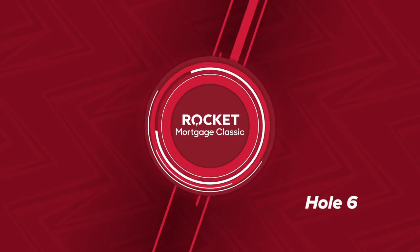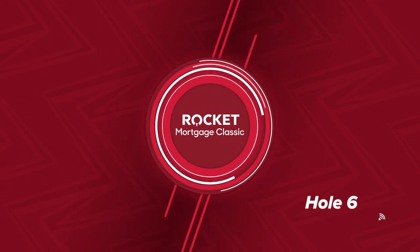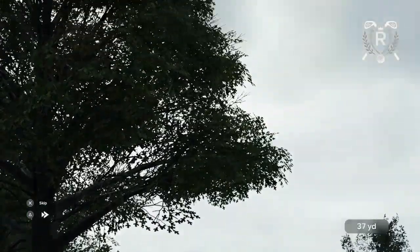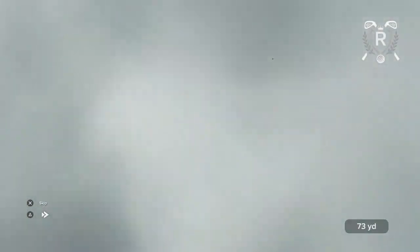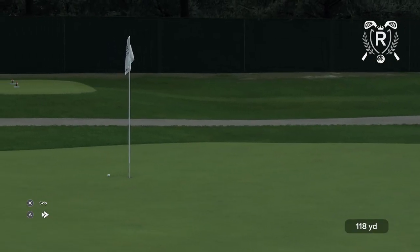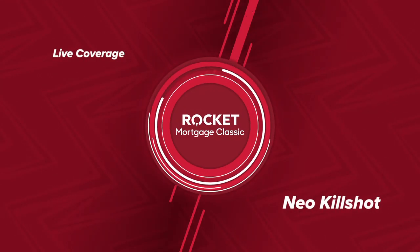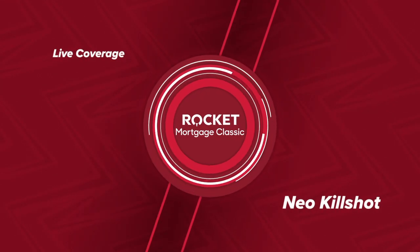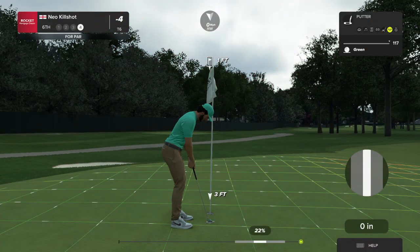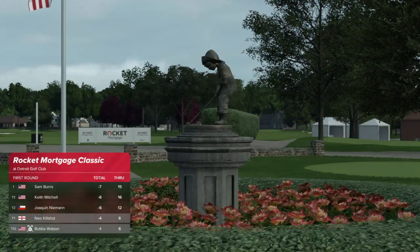And now to Bubba Watson. He's currently trailing his rival. Let's see what happens here. Sitting at 1 under the card. Should find the green here. This player's dialed in. What a shot. Okay, time to return to the action. And that should secure the par on this one. Trailing by a few shots after that hole.